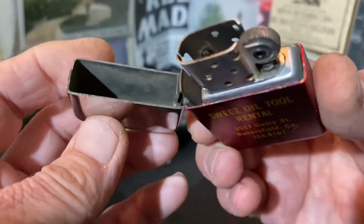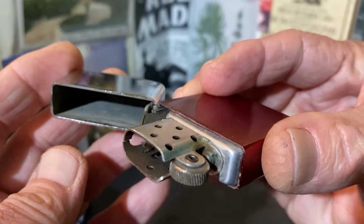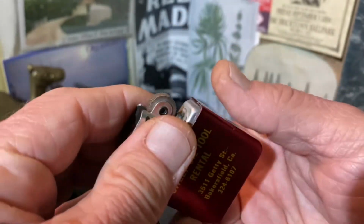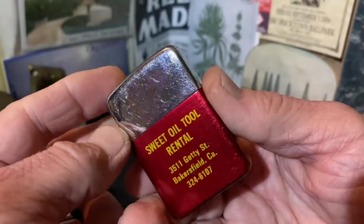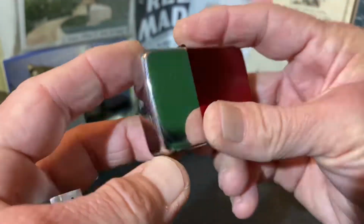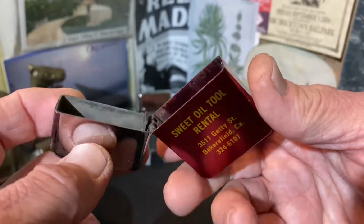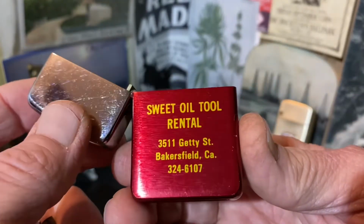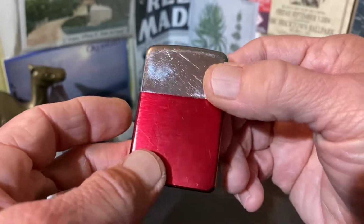The lid appears to me to be chrome plated brass, very heavy gauge, high polish finish, which shows plenty of scuffs, scratches, dings, scrapes, maybe some minor finish loss. The bottom case is anodized aluminum, much lighter.